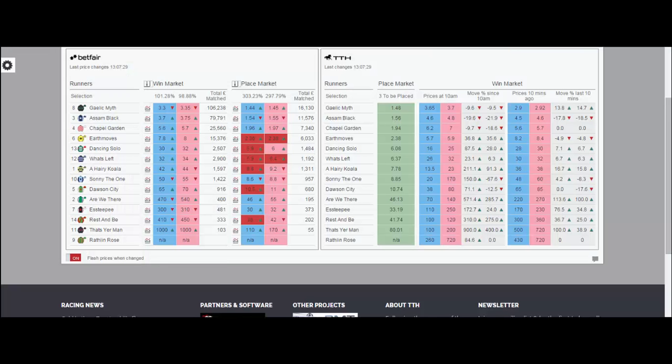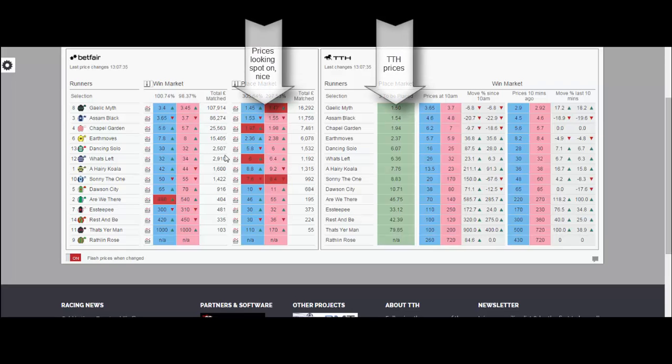So I'm going to green this up, £3. Which doesn't sound a fortune, but over the course of the day, if you're doing this 20-25 times, it soon mounts up.